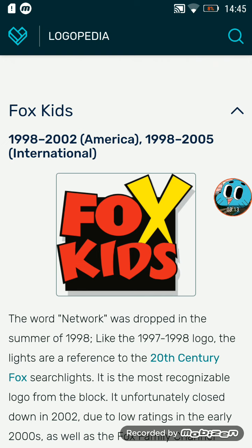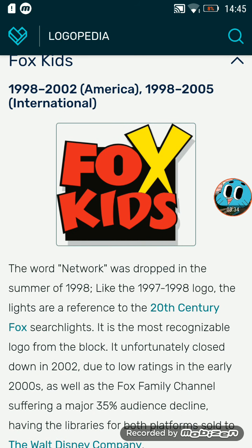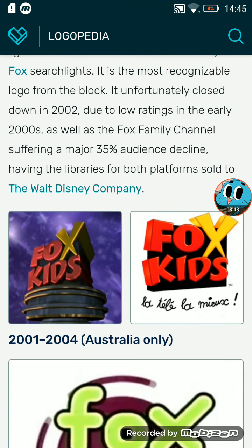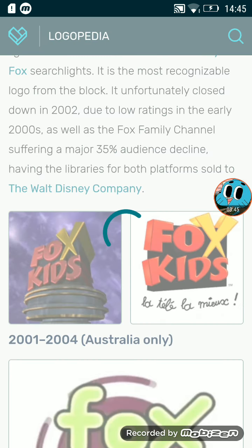This time, 1998 to 2002 in the USA, and 1998 to 2005 in other countries, including my country. The gradient is now gone, and there's no Network. And also the gradient is removed. There are some variations.